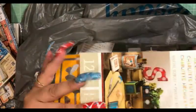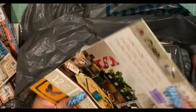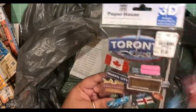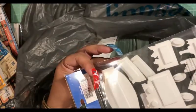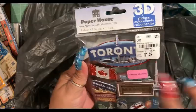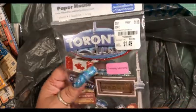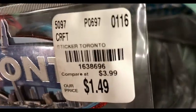Then Grandma got some stencils, which are really cute. They're pretty. And that is the item number there. And then this cute sticker set. And they're all 3D. There's pieces everywhere. So $1.49 with 20% off. And this says Toronto. I didn't know Grandma was going to make something with Canada. But here's the item number.